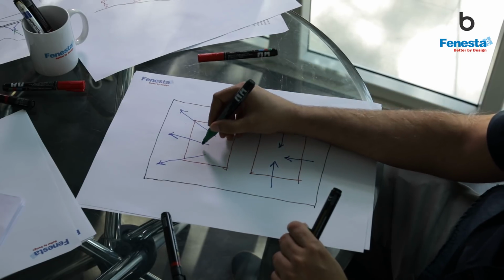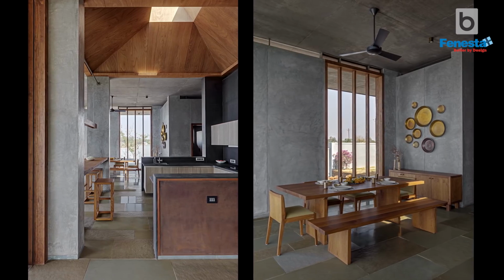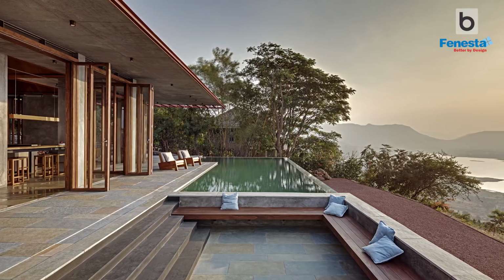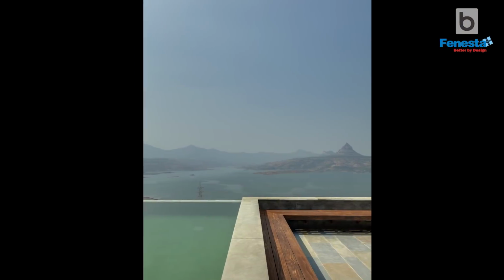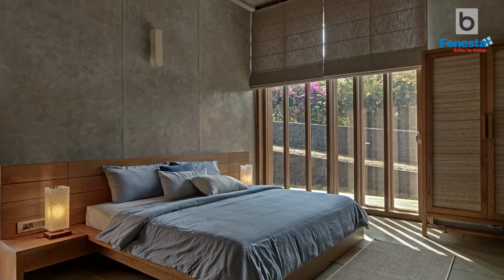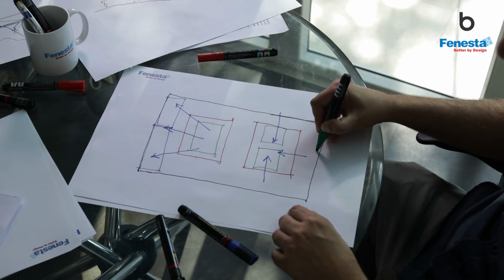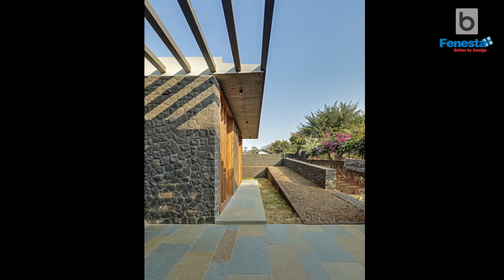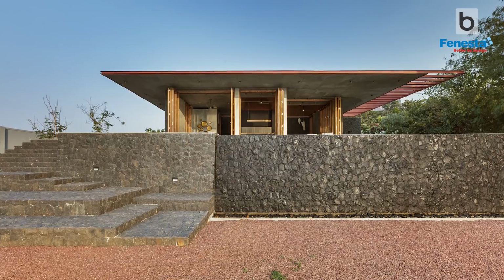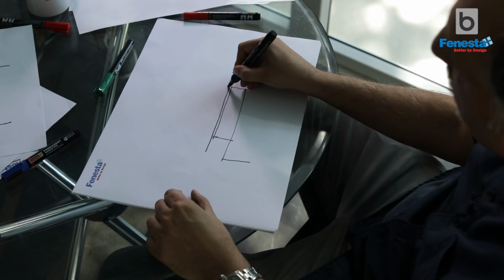The extroverted spaces house an open kitchen which is flanked by a dining and a living on either side. This opens up into the deck and an infinity pool with a sunken seating. The introverted spaces house just 2 bedrooms for the family. Additionally, the bedrooms open into an intimate sunken courtyard. So this is our plinth, our box or pavilion on the plinth, and our hovering roof form.